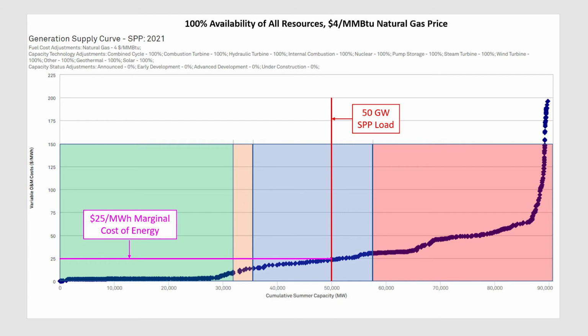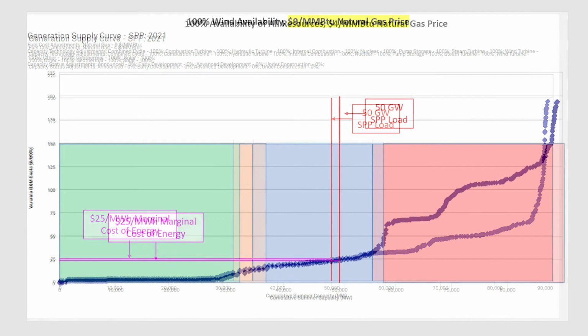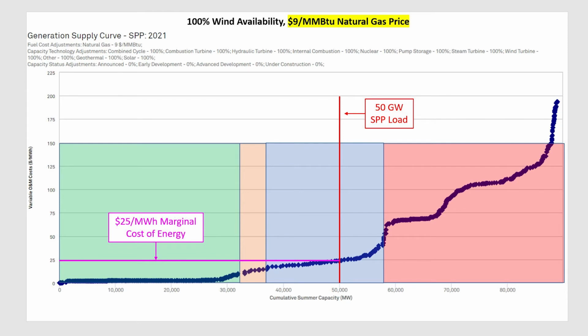The resource stack we're looking at, as I mentioned, assumes that all resources are 100% available and operating at 100% output. It also assumes a natural gas price of $4 per MMBtu. What happens if the natural gas price goes from $4 to $9? In this chart, you'll see that the increase to $9 results in an increase in the production cost of the units in the red portion of the stack.